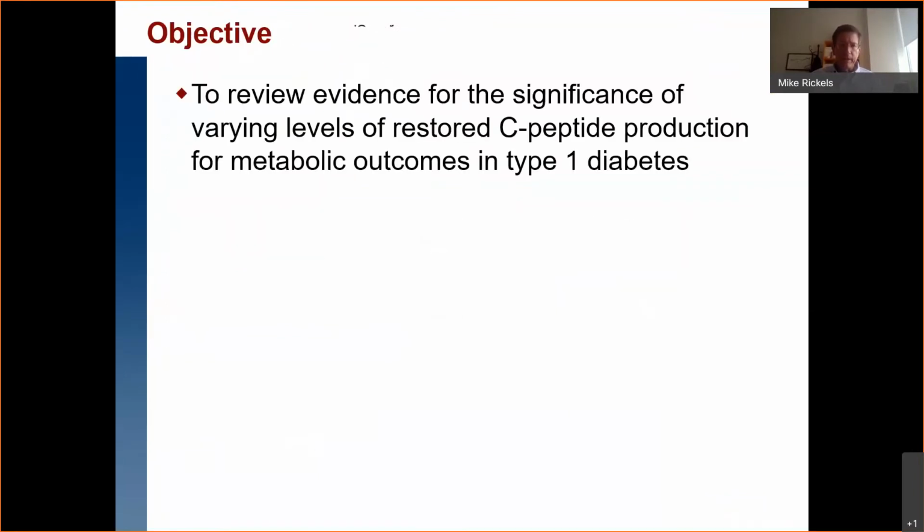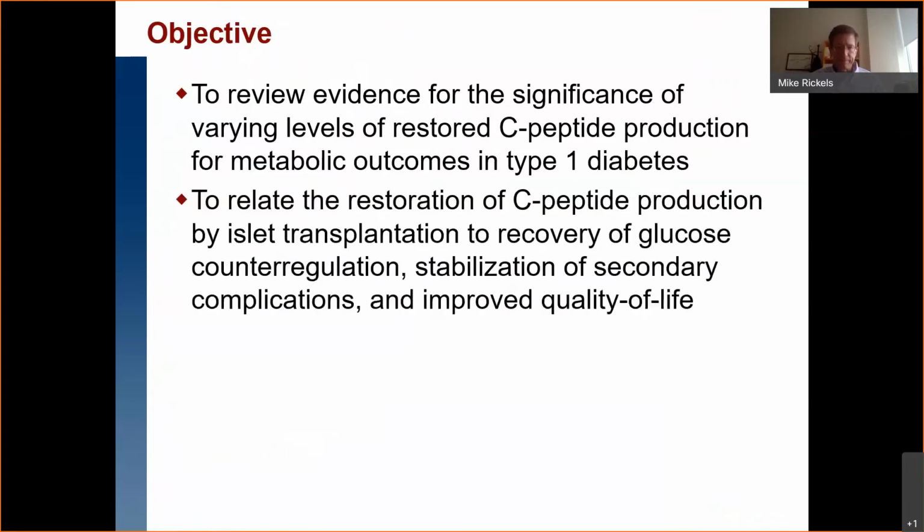My objective will be to review evidence for the significance of varying levels of restored C-peptide production for metabolic outcomes in type 1 diabetes, and to relate the restoration of C-peptide production by islet transplantation to recovery of glucose counterregulation that is critical for the defense against hypoglycemia, as well as stabilization of secondary complications and improved quality of life.